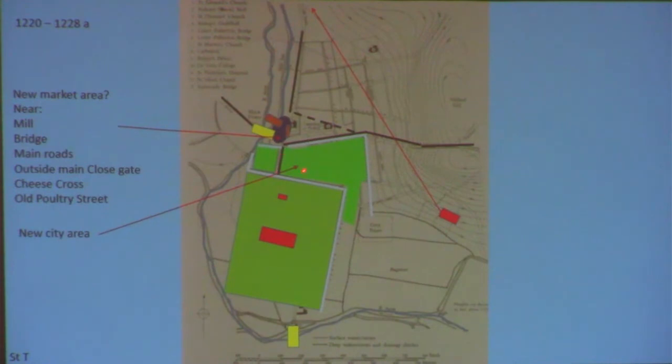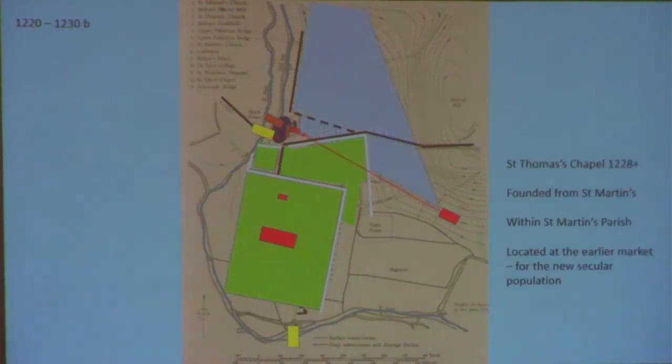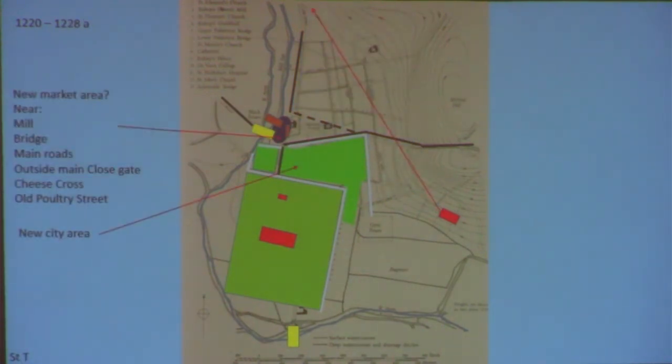Right. So here we have our new settlement, here we have the cathedral, and I would like to suggest that just outside the city elements here, we have the mill, which would be a natural place for people to come if they wanted to have a market. We have the bridge, brilliant access. We have the main roads, north and south here. It's just outside the close gate, brilliant place for a market. We have the cheese cross up here. We have Old Poultry Street here. So I think that is an absolutely brilliant angle for a market, or place for a market. We have this little building here. There is some indication of something found under St Thomas's Church nave at the moment. It doesn't really matter for this model whether that's there or not.